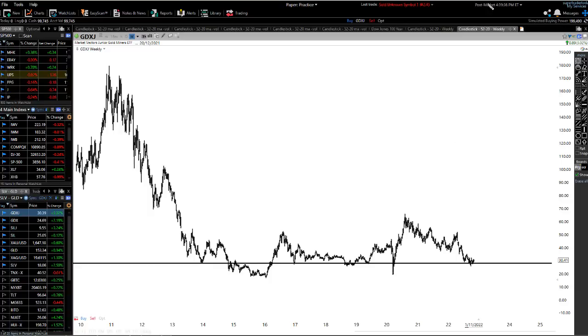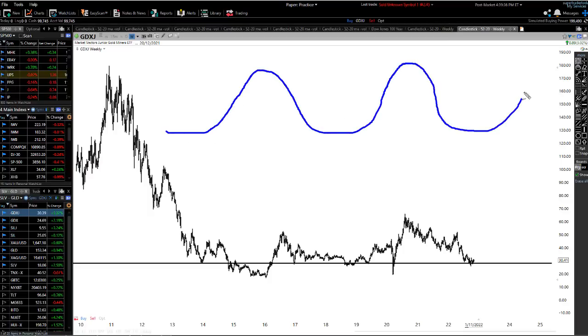What happens to markets? We go through cycles. We go through the booms, we go through the busts, we go through the quiet periods. Even the housing market did this back in 2008. The market crashed, it went quiet for 2, 3, 4 years, and then we had the next boom. Even Bitcoin did this. It goes quiet for a few years, and then we have the next boom. Everything goes in cycles. Let's just keep it simple here.